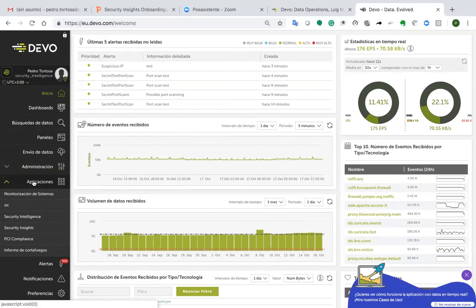Okay, the first thing, this is a vertical application that is running on the platform. During the demo, we will talk about some things related to the platform, about aggregation, data sources, but the main thing is talking about the vertical application.